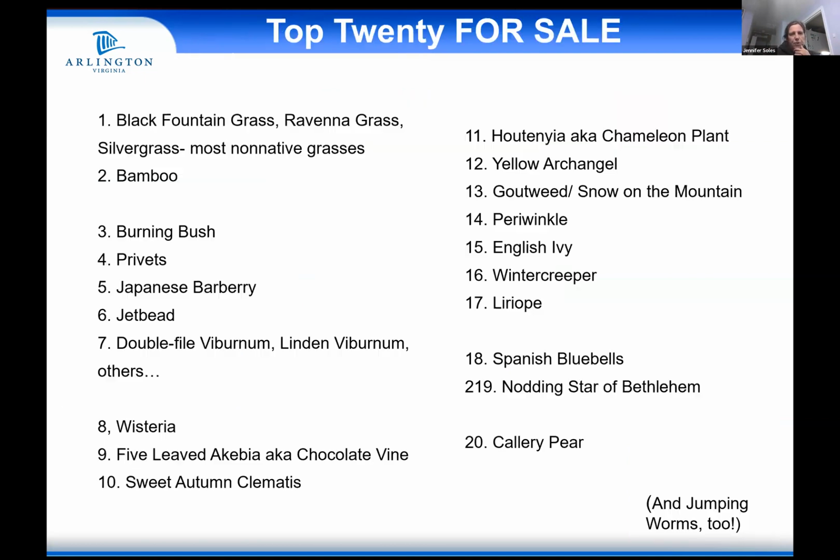Those were just a few top fall vines I wanted to mention. Here's a list of invasive plants for sale if anybody would like them. Don't spend your money at the store. I'm happy to give you all of these for free if you come and dig them out of the park, but just be aware that this is still an ongoing thing.